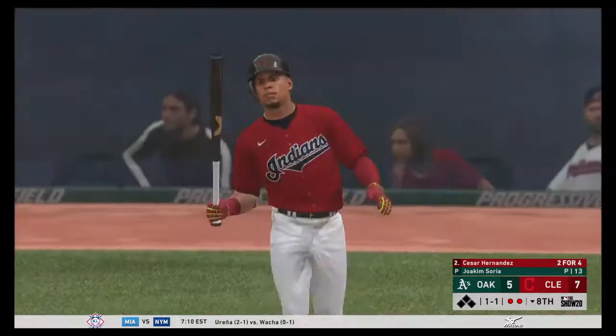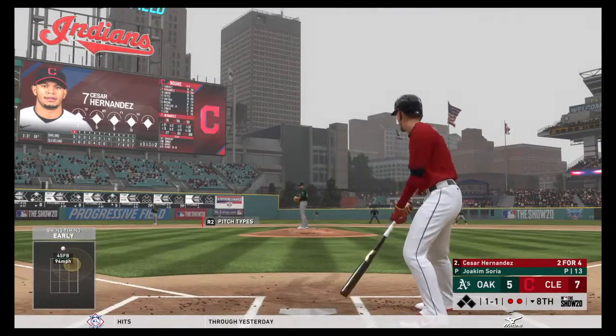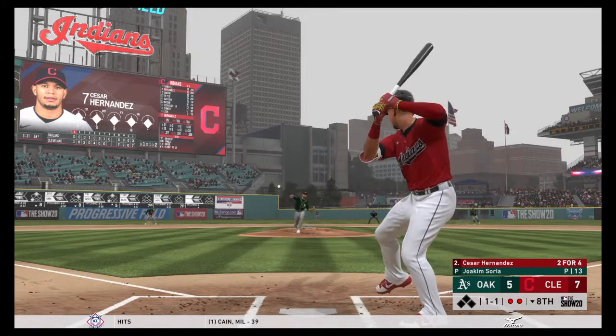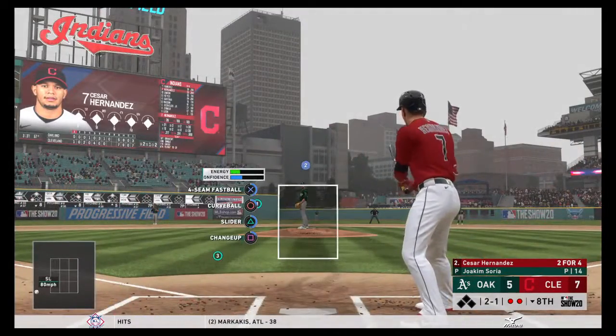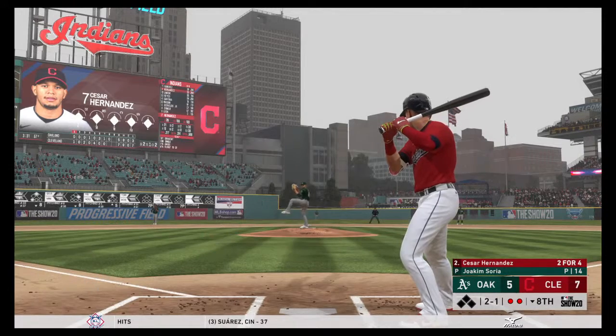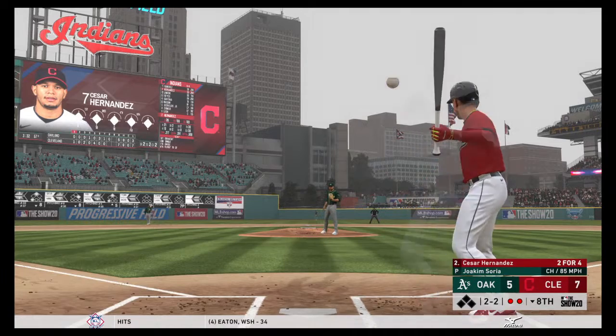A ball and a strike. When I broke into the league, not many guys were throwing that elevated fastball with that much velocity on it. The game has changed. 2 balls and a strike to Cesar Hernandez. And a big swing and a miss here. 2 strikes.